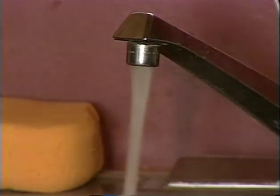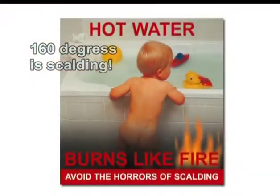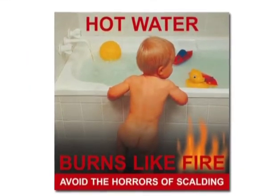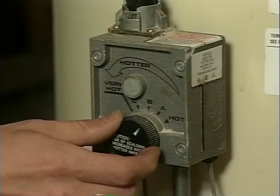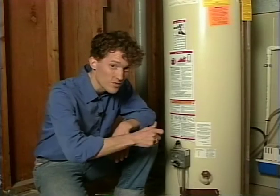Also, at the top temperature, most water heaters keep the water around 160 degrees, which is scalding. Water this hot can be very dangerous, especially to children and seniors. Turn down the dial on your water heater. Different heaters have different dial markings. Look for a notch that shows the factory recommended setting. Otherwise, you can just turn it down to the middle. You can always adjust the temperature from there as you need to.